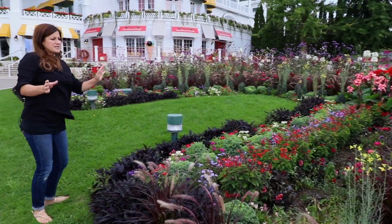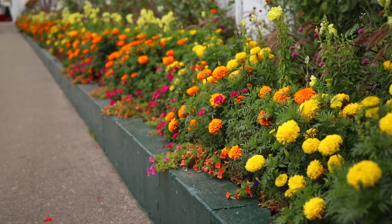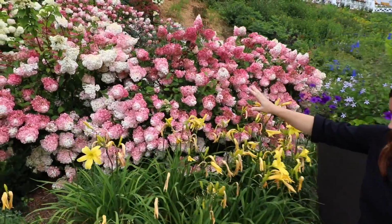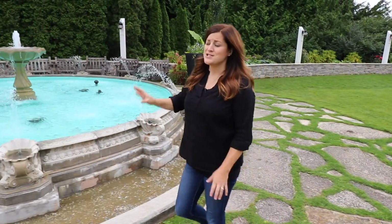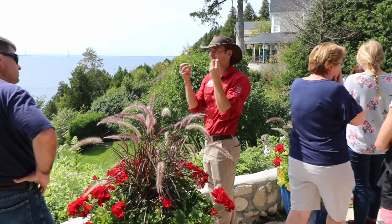If you guys have a chance to come to this event, it is amazing. It's a bucket list item. Aaron and I have been able to attend this show twice now, and it's been such a huge blessing to us. It's like the most amazing vacation ever. It feels like you're stepping back in time when you go onto this island, and the amount of inspiration you gather from the gardens you get to tour and the people you get to listen to is just amazing.